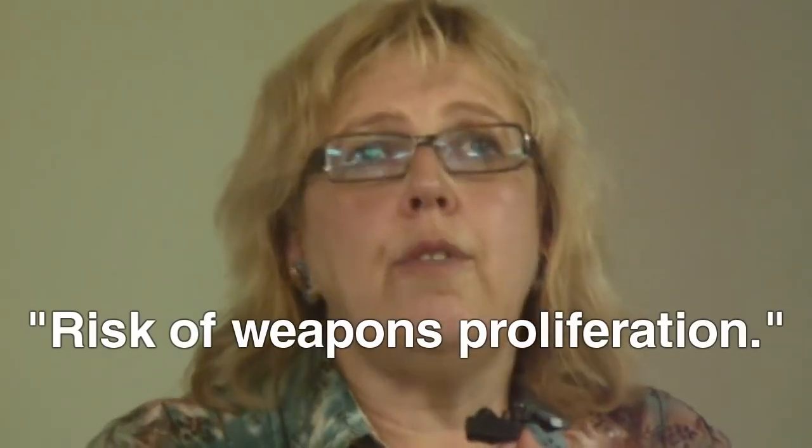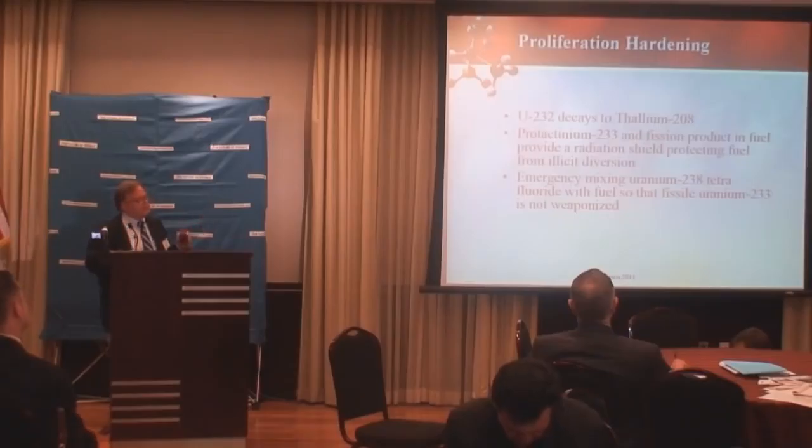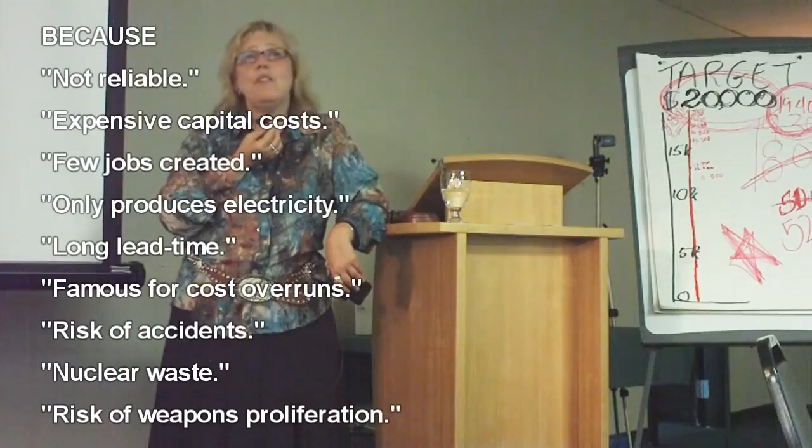The risk of nuclear proliferation. The proliferation hardening on this one: U-232. We've got protactinium. It sends out a bright gamma cascade. So if somebody tries to run off with it, we can catch them pretty easily. You don't even have to look at those issues for nuclear to fail.